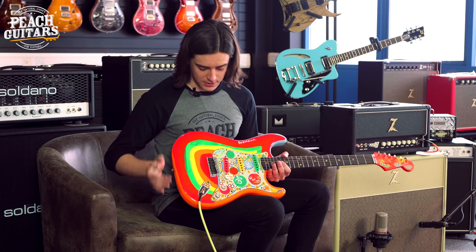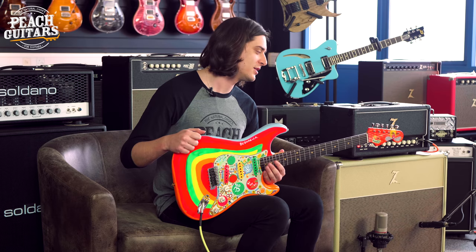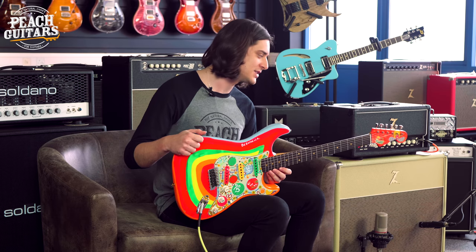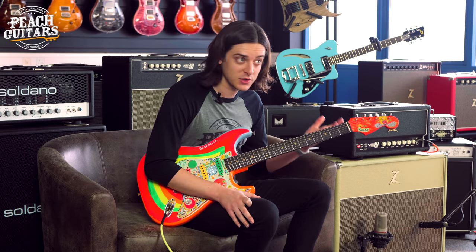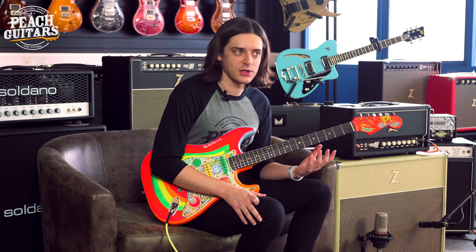So there is always going to be that contentious debate. Let me know in the comments what you think about instruments of this price and this caliber. What does it mean to you? Would you ever spend that much on an instrument if you can? But it goes beyond being an instrument is what I'm trying to say.